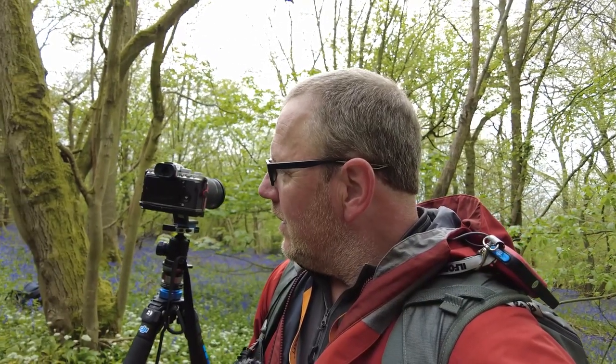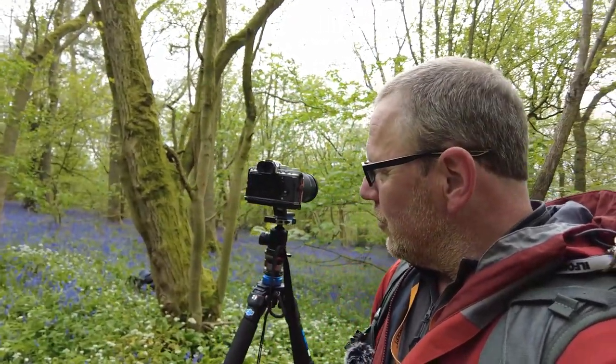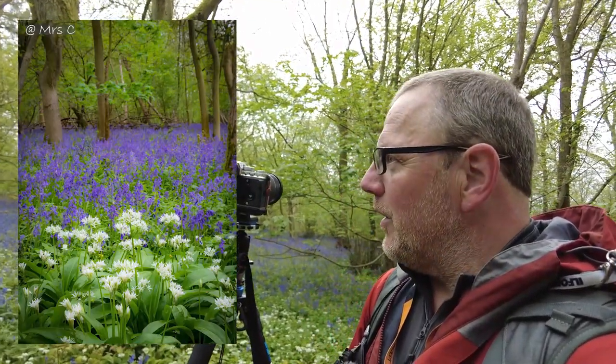And that tiny little clump of wild garlic from over there looked brilliant, stood out like a beacon. And then when you got near it, it just doesn't look quite the same. But yeah, that's quite nice. She's done quite a nice little shot there, so I'll put it up on the screen for you. Have a look at that one.